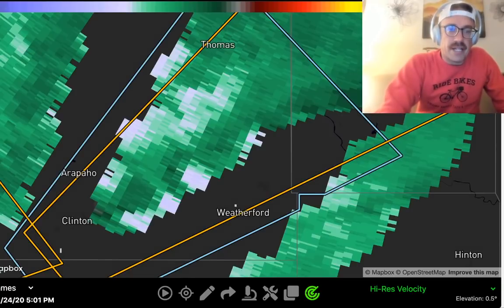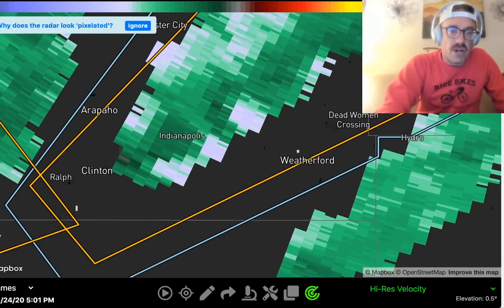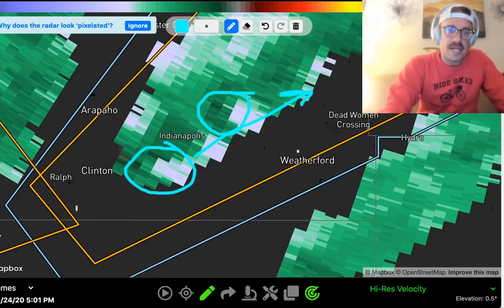Was watching that area just to the south of Clinton, right on the tail end, is actually the strongest area of rotation. That'd be down here just to the southwest of Indianapolis, to the east of Clinton, to the west of Weatherford. All of these areas of rotation are going to lift just to the north of the Weatherford area. There's a couple other little nodules as well. So this is basically a few supercell storms that are connected together in this southwest to northeast oriented convective line.